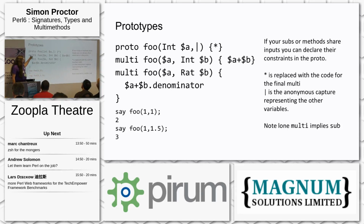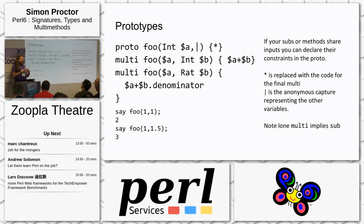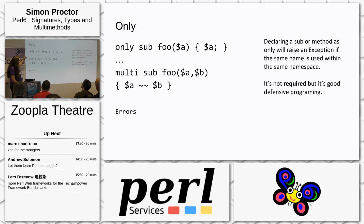As I've noted there, because I was running out of space, I dropped the subs out. If you don't put sub, if you just write multi and then a name, it implies you're wanting a subroutine. If you want a multi-method, you have to write multi-method foo, because you have methods on objects. But yeah, so this allows you to basically define that the first value is always an integer. It's called a, and then we don't have to play around with it anymore. Only.